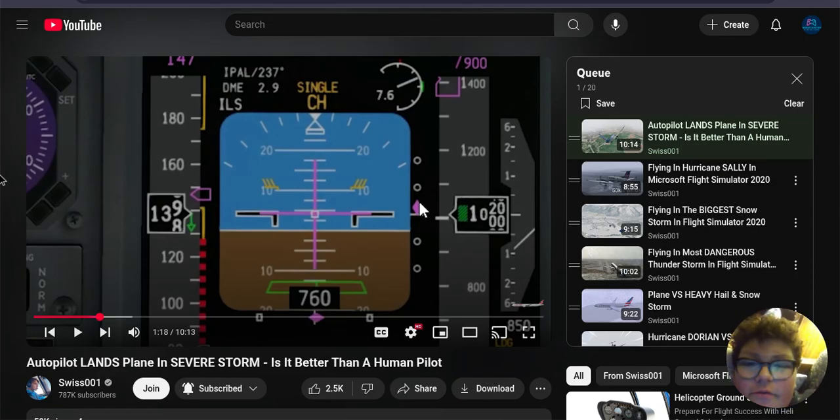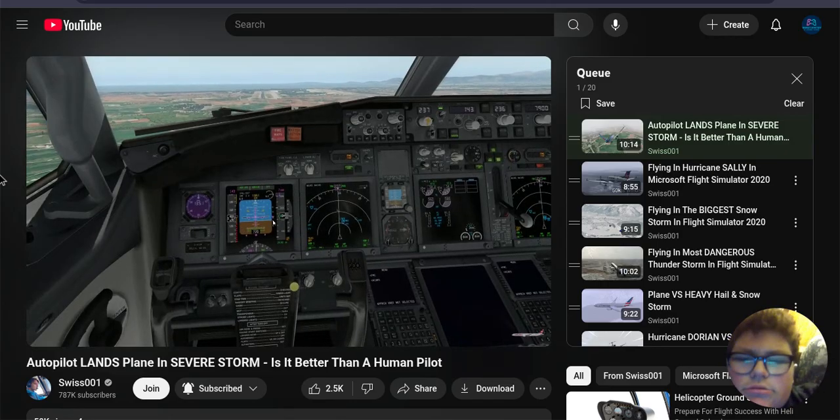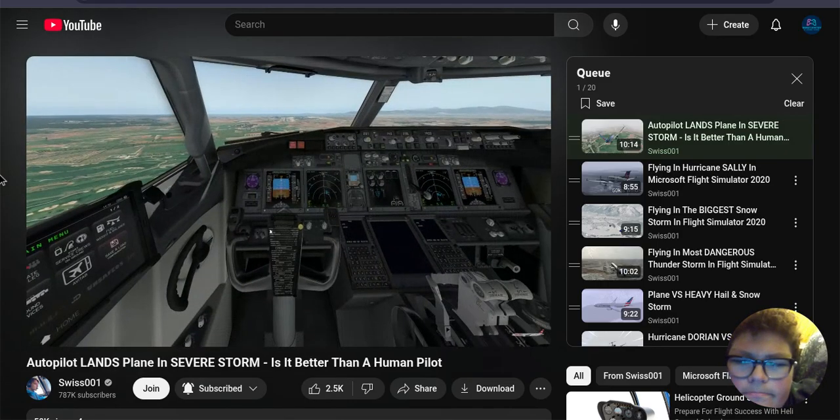These instruments are very useful for flying because at the beginning, when aircraft didn't have instruments, it was really hard to land. So yeah. The autopilot, what it's simply doing right now is following these diamonds and bringing this plane down to the ground.